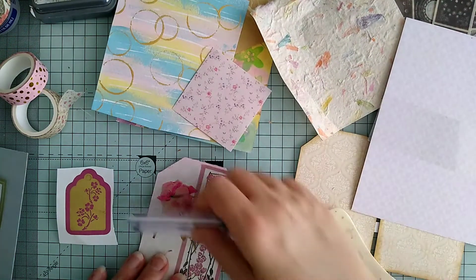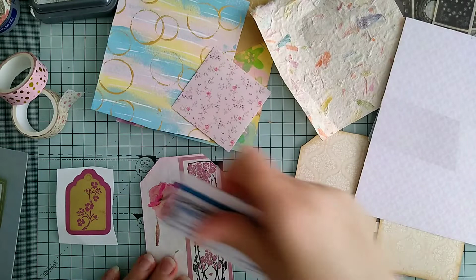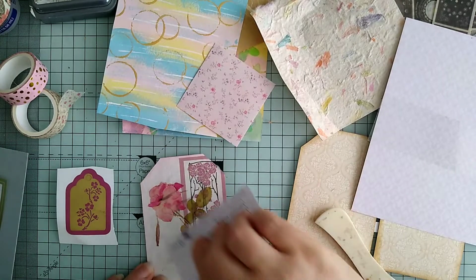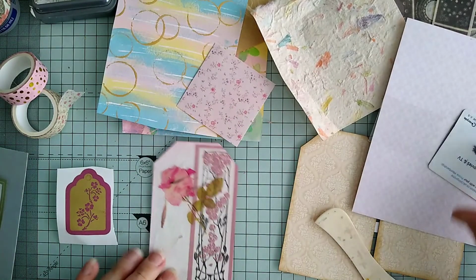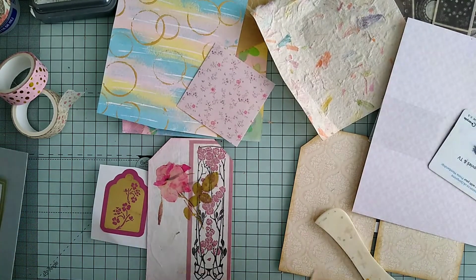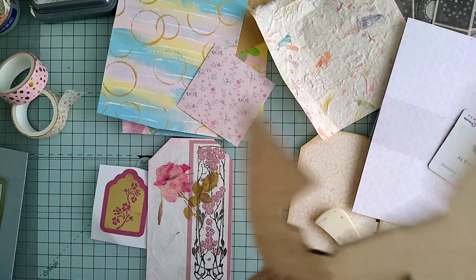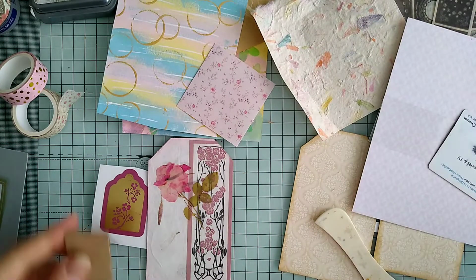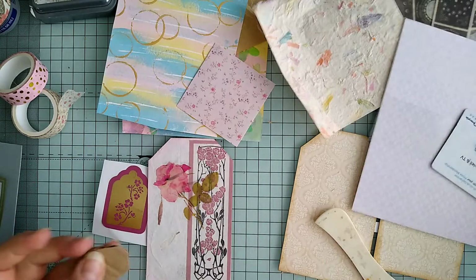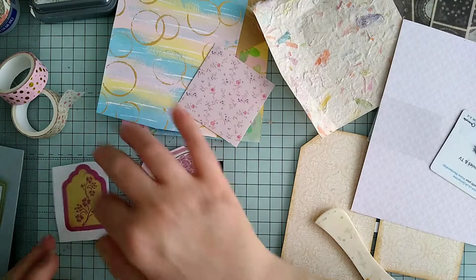Don't really want to use that. There we go. I think that's what ruined my bone folder in the first place, doing that and getting glue on it. Right, I'm going to do that like that. Now this I'm going to put up on something, so I'm going to get some of my packaging and just look at the size of it. It's going to be too big. Something like that, I think.